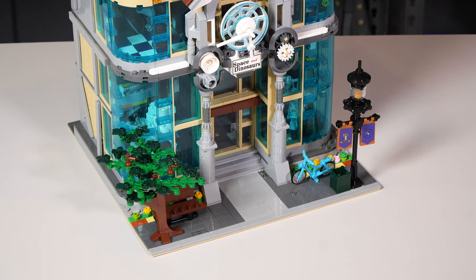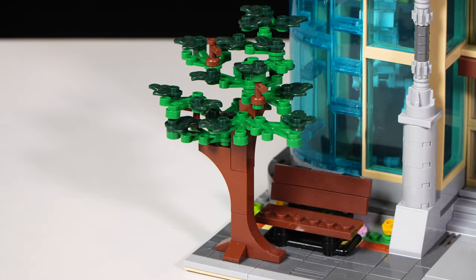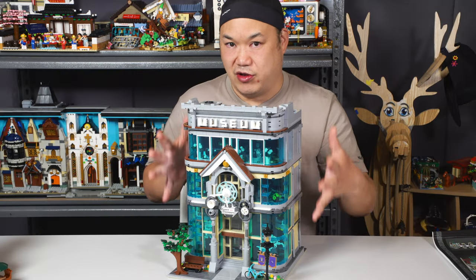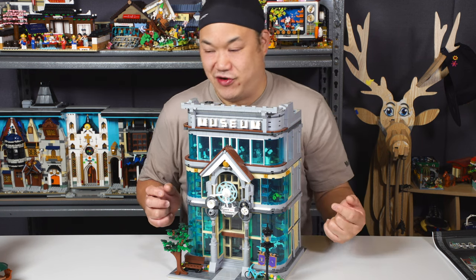So it's all tiled on the front. Got little tiny flower beds on each side. This side has a bench and a tree. The tree was really the only thing that fell apart bringing it to the office. You still have to be very careful how you carry this thing, because the levels on each floor split into two. You gotta be careful, man. Wait till I drop this thing, it's gonna fly all over the place.